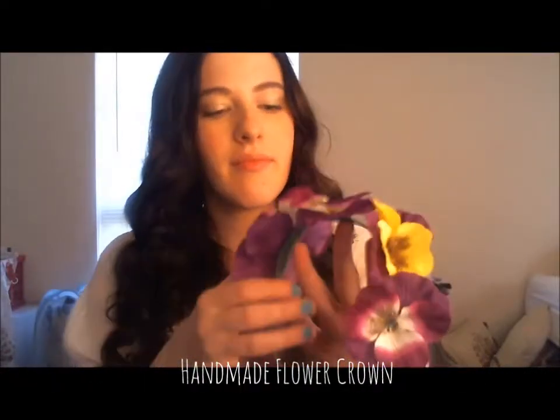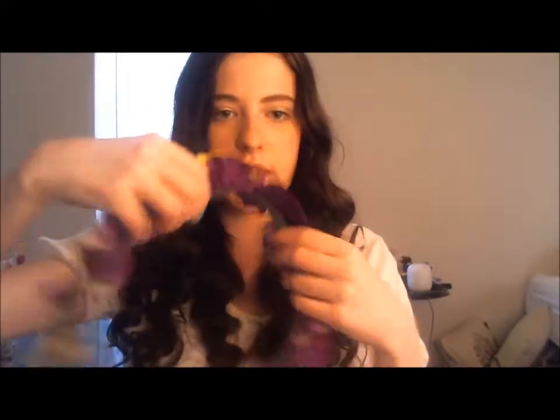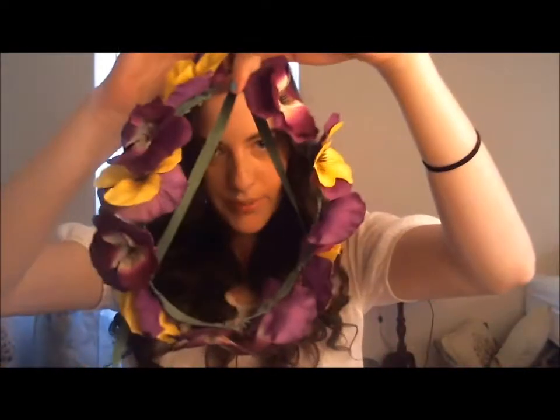So the first thing and the biggest thing in here is more of a fashion favorite, and it is my flower crown. I made this past summer. It has yellow and purple and white pansies on it, sewn onto a ribbon that has wire in it, so it stays really well on the head and it holds its own shape. And to put it on, you just tie it in the back. I believe I will leave this on for the whole video. I do love it very much.